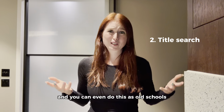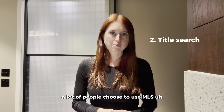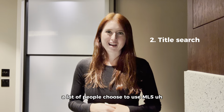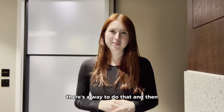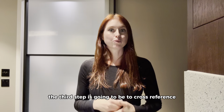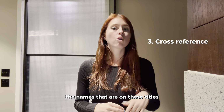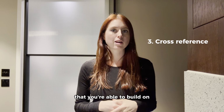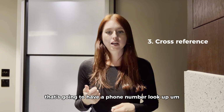And you can even do this as old school as going to Google Maps. If you want to do everything by hand, a lot of people choose to use MLS. But again, if you want to do everything by hand, there's a way to do that. And then the third step is going to be to cross-reference the names that are on these titles or the names of the list of the homeowners that you're able to build on some sort of service that's going to have a phone number lookup.